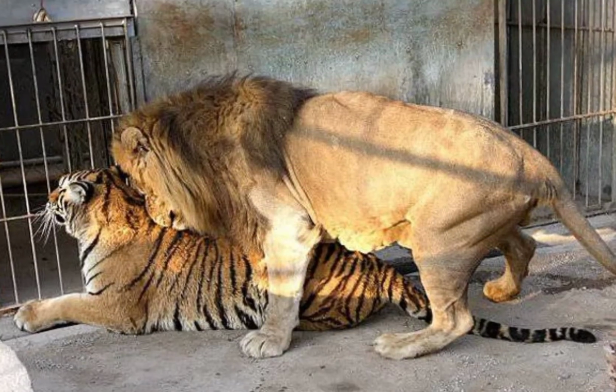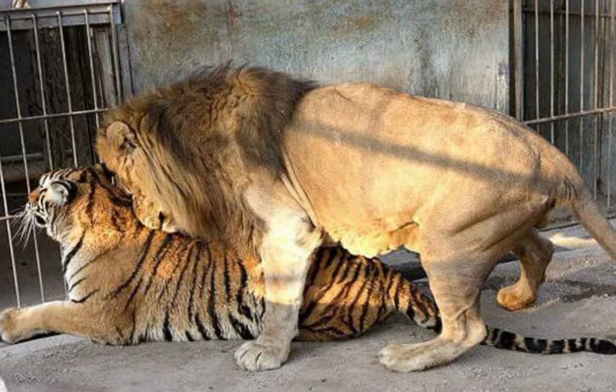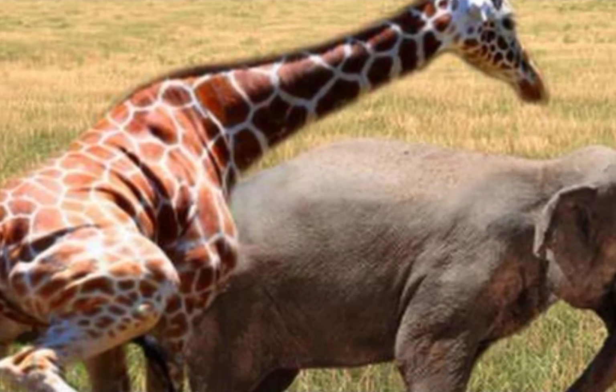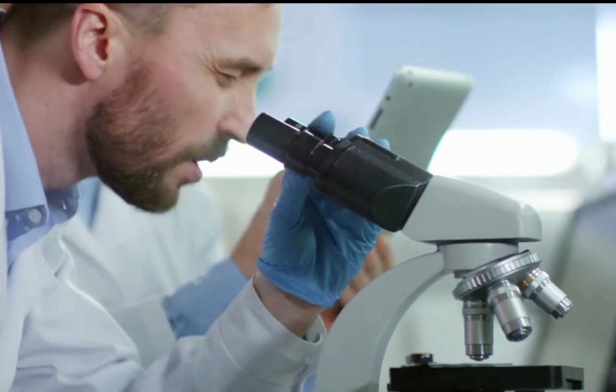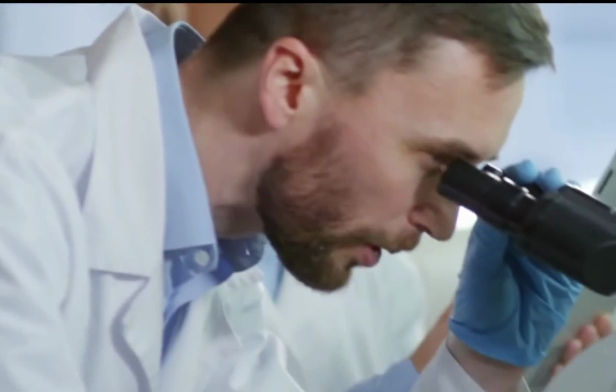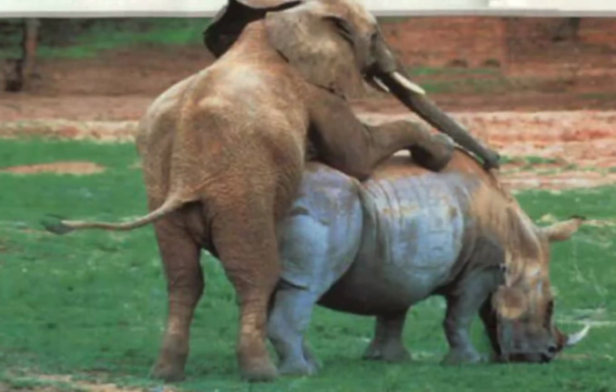In this video we will be considering hybrid animals and some of their unique features. Hybrid animals are usually the reproductive result of intercourse between two similar animals, like lions and tigers. Scientists call the process somatic hybridization, and it allows them to manipulate genes to create new species with useful traits from both parents.